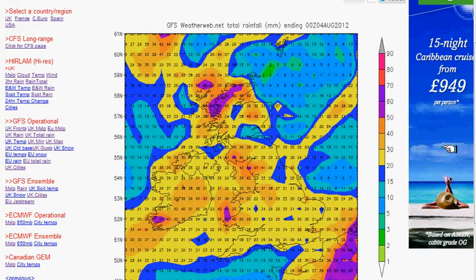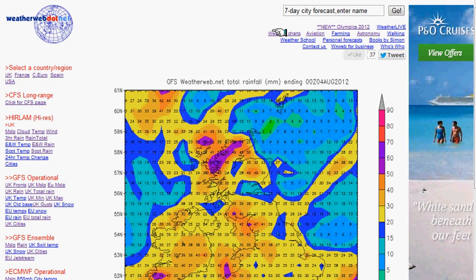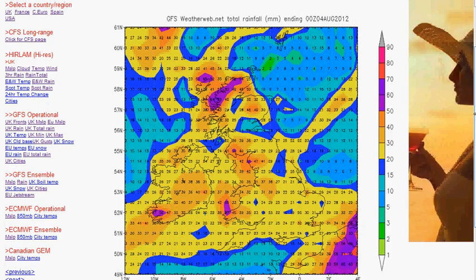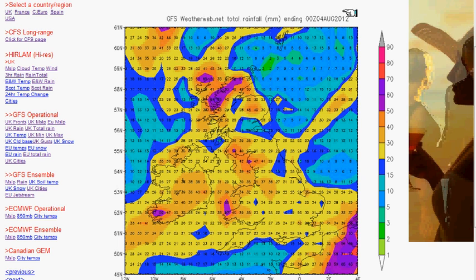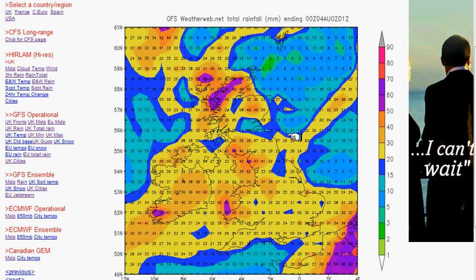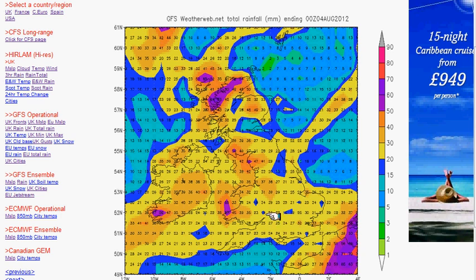Taking a closer look at the rainfall across the British Isles, this you can get by going to weather charts at the top of the page here. Down the left hand side of the GFS operational, click on UK total rainfall, and it brings this up for you. So this is the rainfall for the week ending midnight on the 4th of August. So this is midnight next Friday into Saturday. And you'll notice here, look, how we've got totals of 20 millimetres plus across much of England and also Wales. So that's about an inch of rain falling in many areas, sheltered across the northeast.